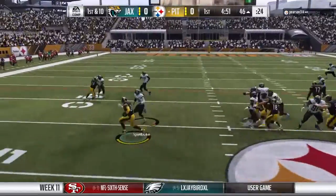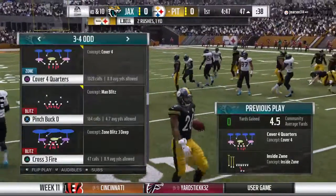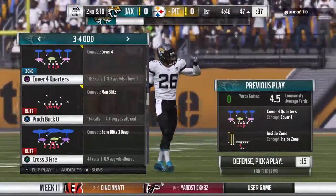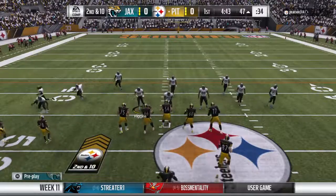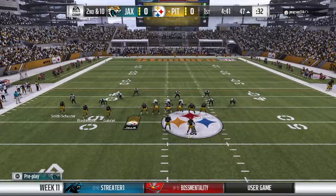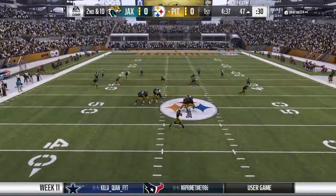Now a first down carry by Bell. Trying to bounce it outside, but he's only able to get it back to the line of scrimmage. No gain on the play there. Second down. As usual, the hallmark of a good run defense, linebackers making plays near the line of scrimmage. Absolutely nowhere to run there.